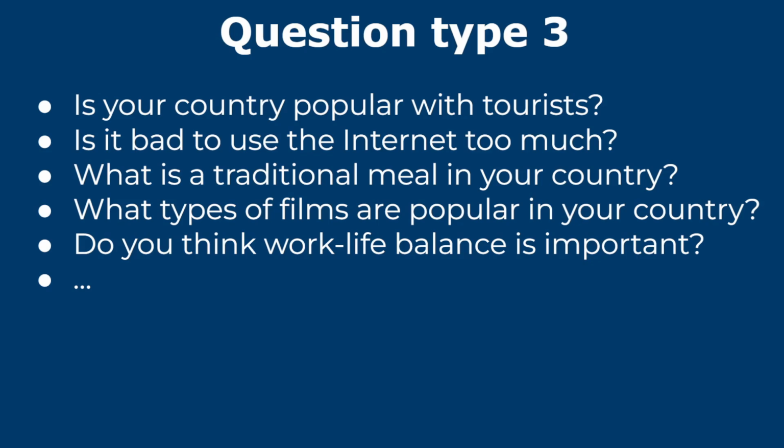They're still asking for your opinion, but rather not your personal experience, like, do you like reading? We're talking about, do people in your country like reading? So these are a bit more abstract and a bit more challenging. So here the examiner is trying to push you to use a bit higher and more complicated language. So here it's really important to focus on and give some longer and more difficult answers.